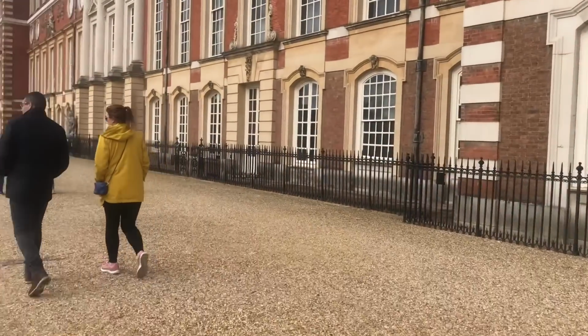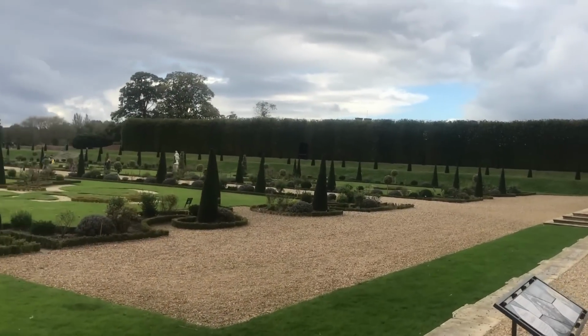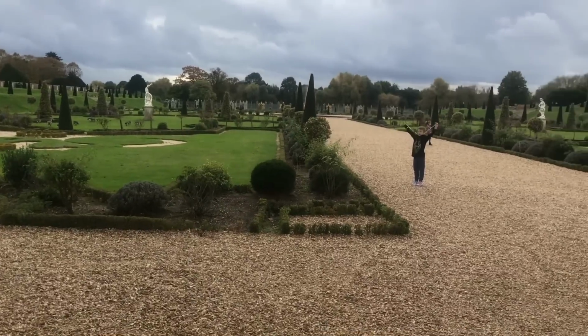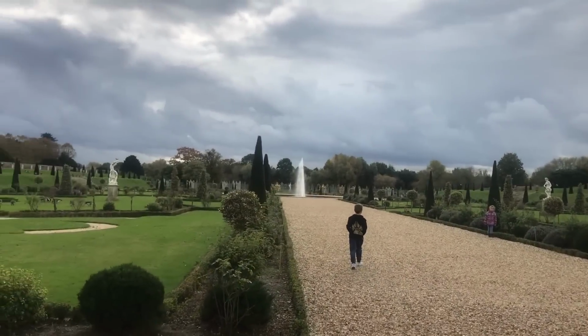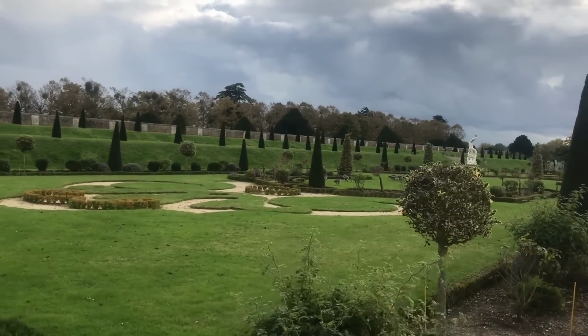The version of the Privy Garden that we're walking through today is a faithful recreation of the garden during the time of King William III. Unusually, we have a very detailed record of what this garden looked like, specifically in the year 1702, because that is the year that William died.